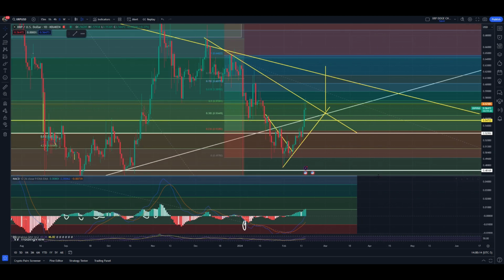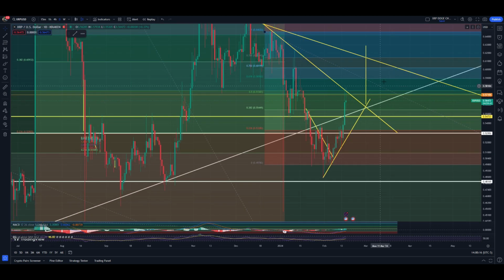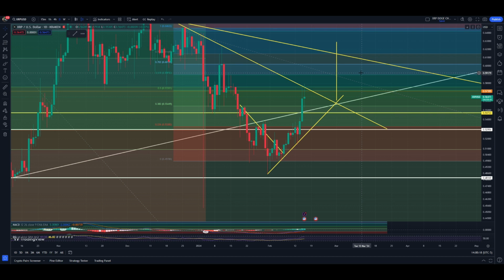So XRP is definitely going to be something interesting. We've got to keep our head on a swivel. We held critical supports. I'm not thinking anything crazy with XRP. Breaking through, I would say around that 57 region, I think you're going to get an immediate explosion up to 60 to 64 cents around that region, because 57 is a heavy resistance.